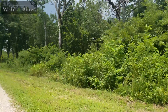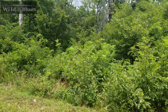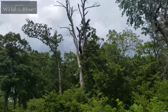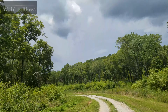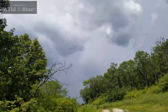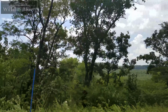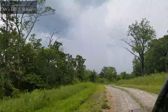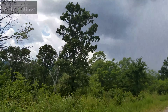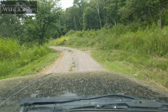Sized trees. Just saw some deer walk back into the forest there. I think this park's got quite a bit of wildlife in it. That's why they call it a wildlife management area. But yeah. Let's get on out of here before this storm comes in. Running, so we gotta get out of here before this turns into a muddy mess.